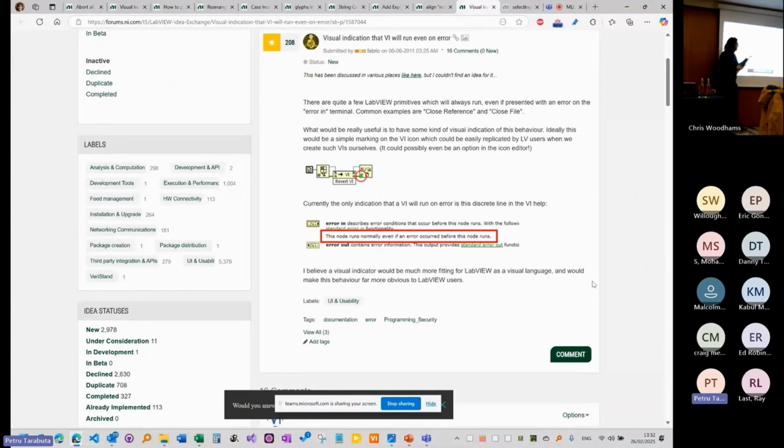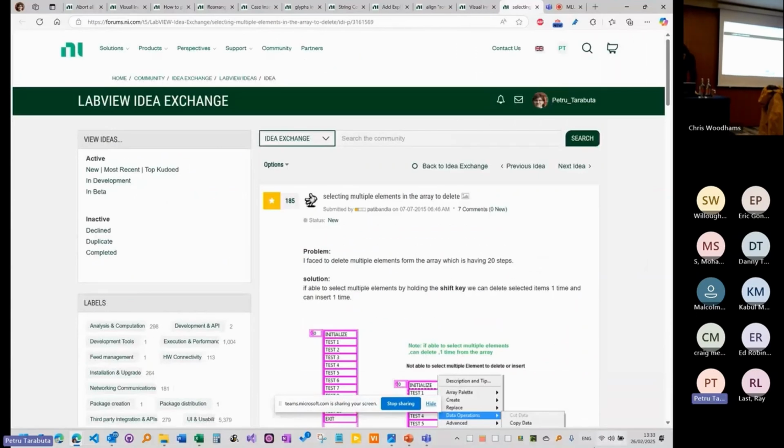And the idea is just to give us an indication. Again, it's an aesthetic change to the item, but just give us an indication whether that runs on error or not. It would be very good to have that. And again, it's just an aesthetic change. There are probably a few dozen nodes that would require this, but it will be a great change. Okay, let's go to the next one.